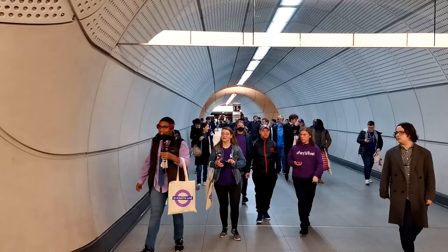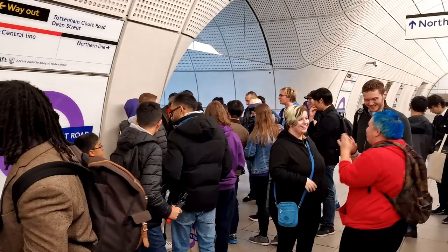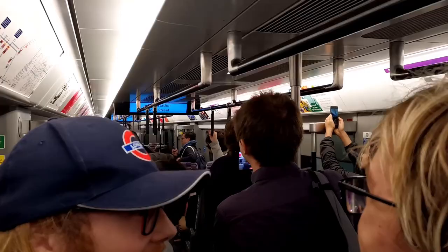Okay, we got off at Tottenham Court, and now I'm guessing that we're going to go to the westbound platform and go back. So, 7 minutes to the westbound train. And that's now one west and one east journey. We're back at Bond Street.